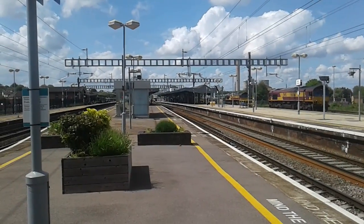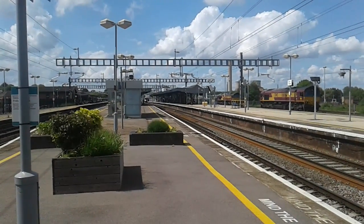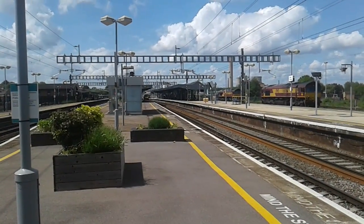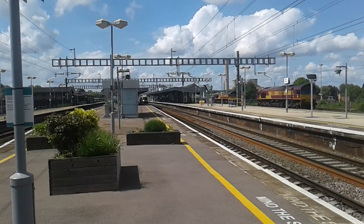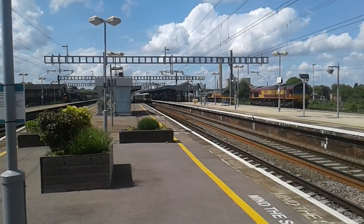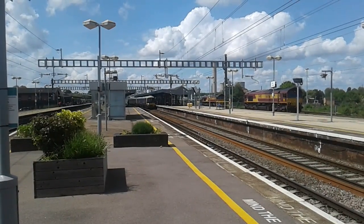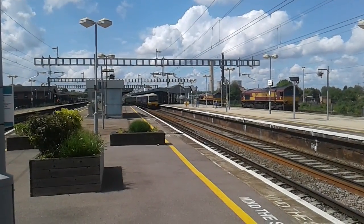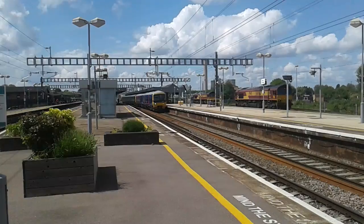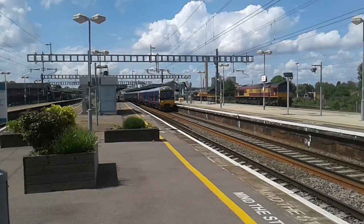Okay, now coming in is the 14:13 Great Western Railway service to London Paddington. The 13:53 Great Western Railway service to Plymouth is heavily delayed and won't be pulling in until 14:23. I believe that's 165126. Yes, it is. Now she'll get the rear upon her departure.